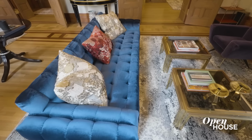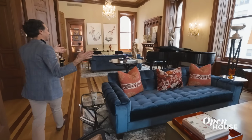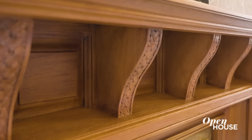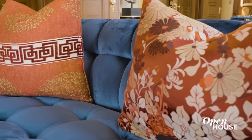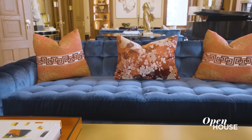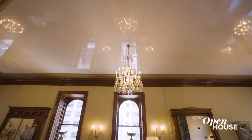This is really a classic seating arrangement where you have back-to-back sofas. But the space is so large that I was able to even put a center table between the 2 sofas. At the Dakota, you get this wonderful, rich wood tone. So for the decorating, I wanted to contrast that, which is why I selected this brilliant blue fabric. And to continue the brilliance of this beautiful blue velvet, I actually did a high gloss ceiling because, as you guys know, I love my high gloss.